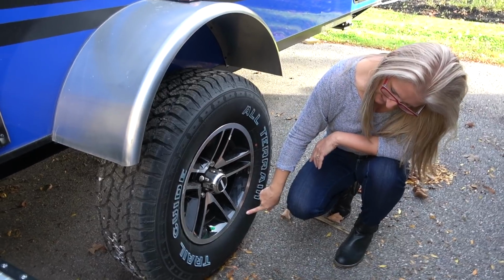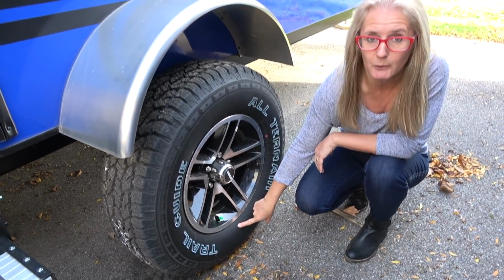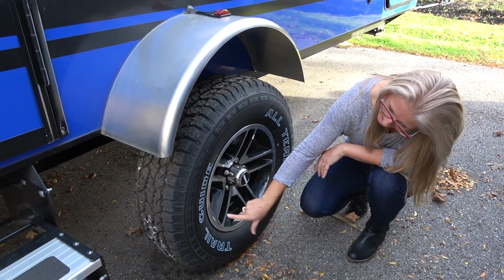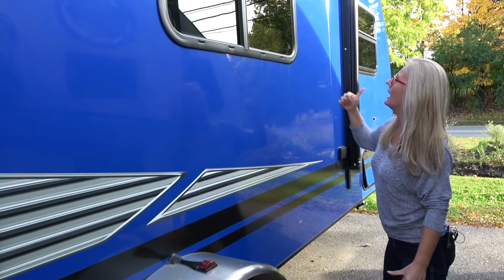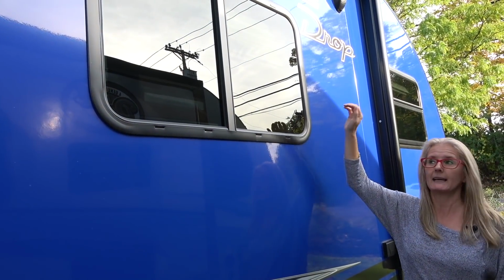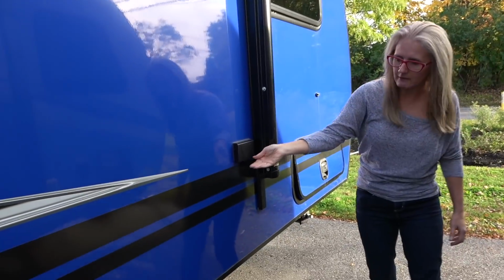They're 235/75R15 for those of you who know what those numbers mean. And they are made in Vietnam. So that's the stock tire that it comes with. So let's move on down. The windows are going to be sliders. We all know I like those. You've got some electrical here.